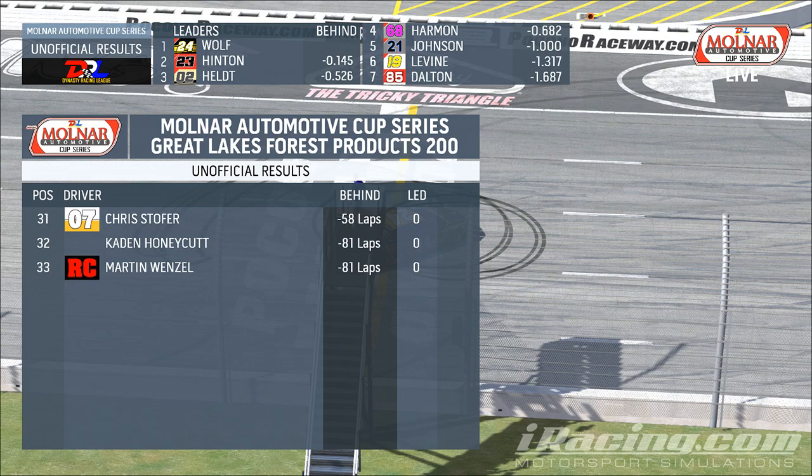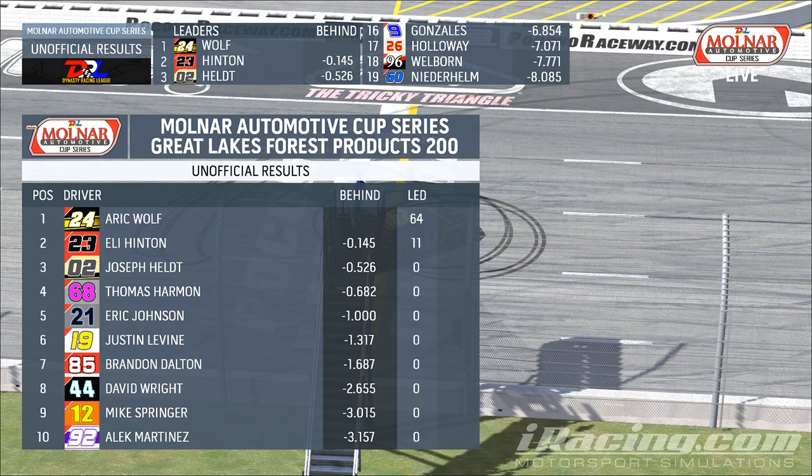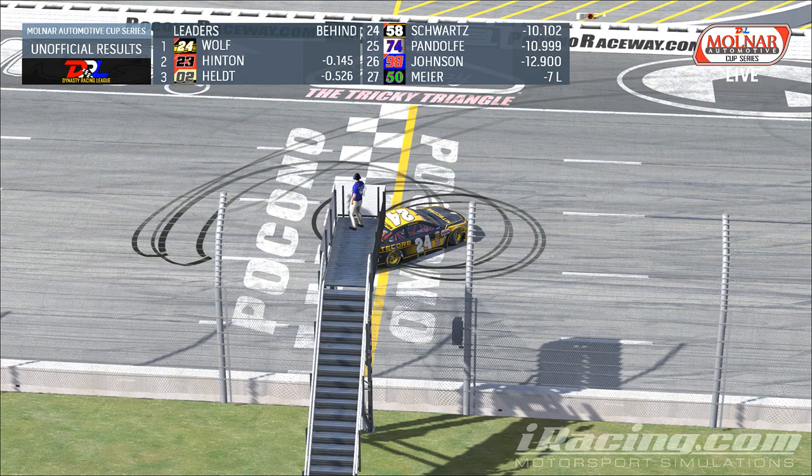It was a great race, Martin. I enjoyed it thoroughly. Unfortunate how things went there for Schwartz after fighting as hard as he did to get back to the position that he got in, for him to get the finish that he did. But Eric Wolf finally gets himself a victory. Good on him. Let's go down and talk to Joseph Helt, who finished in position here.